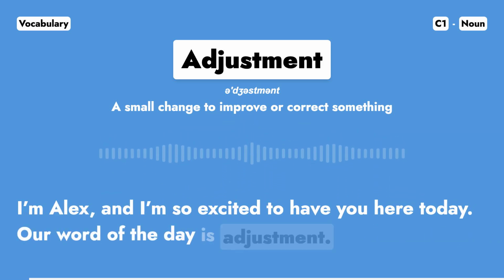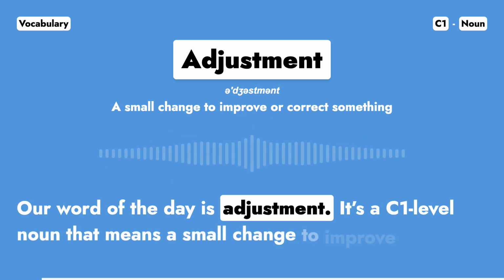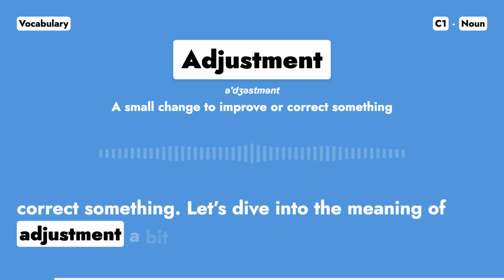Our word of the day is adjustment. It's a C1 level noun that means a small change to improve or correct something. Let's dive into the meaning of adjustment a bit more.